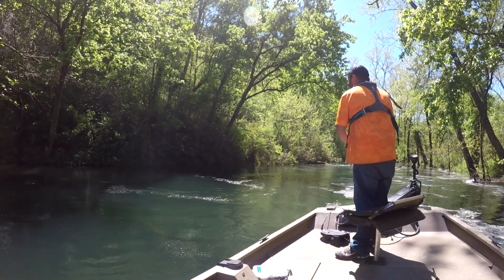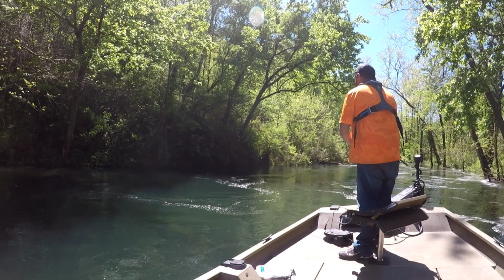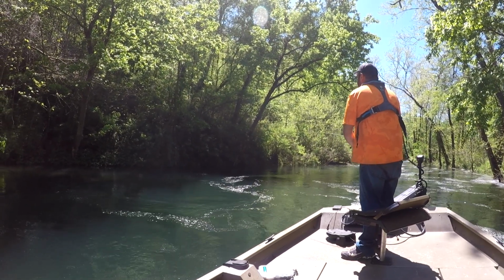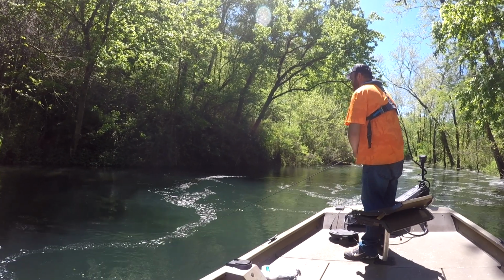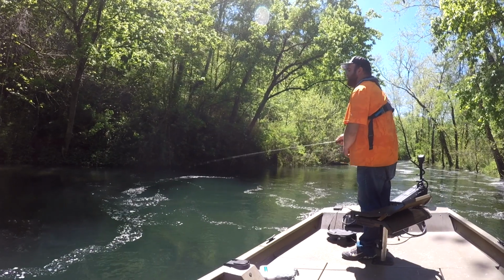If you have a big trolling motor with spot lock on it, that's helpful. Otherwise, you just need to set down and feather your trolling motor the whole time out and keep looking behind you, make sure you're not running into anything.